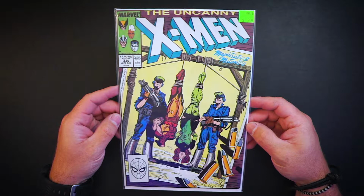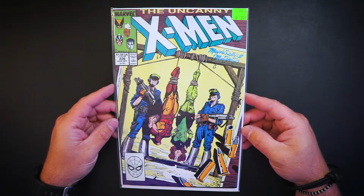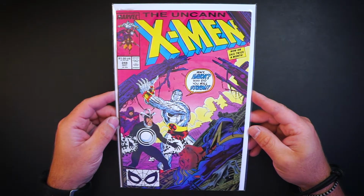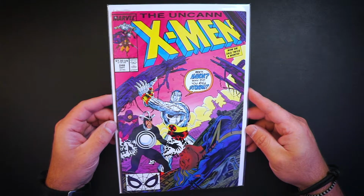All right, the next book is Uncanny X-Men number 236. Another awesome book. Next up we have X-Men number 248. This one I'm super stoked to have. I think I actually have this book, but this one's in a little bit better shape than the one that I have. This is actually the first Jim Lee art on X-Men. So Jim Lee is one of my favorites. Definitely excited to have another copy of this.